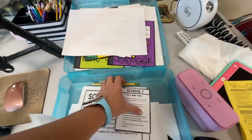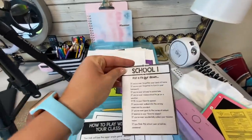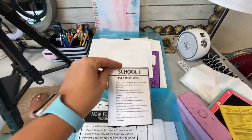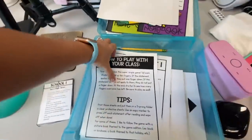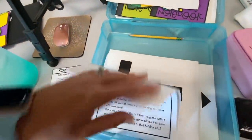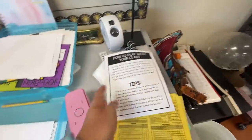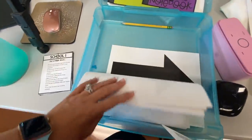I cut out these put a finger down cards that I need to punch holes in and put a binder clip through. I might even laminate these just so that I have them. These are by Teaching with Sparkle. She actually teaches at a school like 10 minutes from me. And then these need to be laminated and cut out.